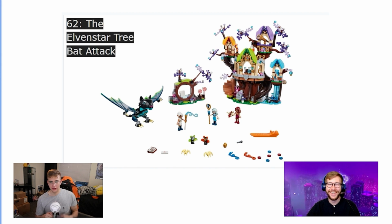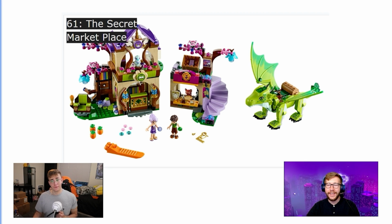Okay, it looks like we're onto the Elves grouping section. The 62, Tree Bat Attack. So this is sort of an uncanny bat fusion with the dragon. You know, why is this above the Dragonstone Shrine and Shang-Chi's dragon? I don't know. But we kind of grouped all the Elves together. 61, the Secret Marketplace. This dragon can carry your treasure box, and that can be very useful.